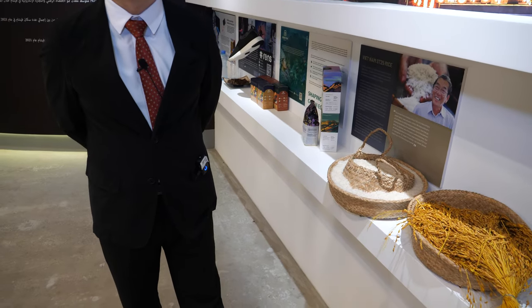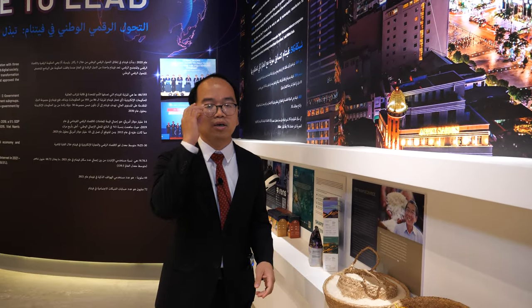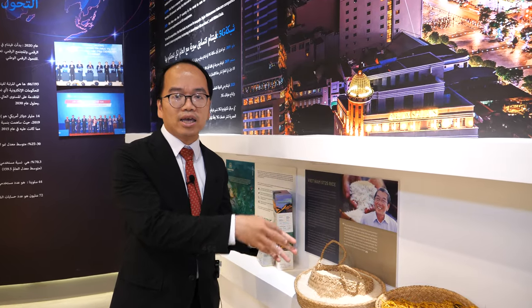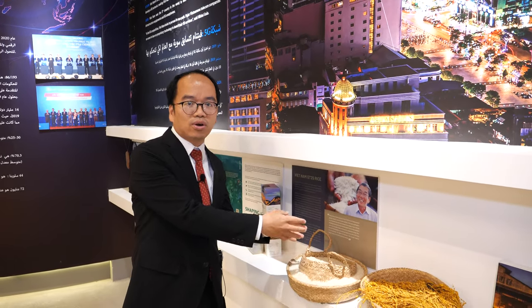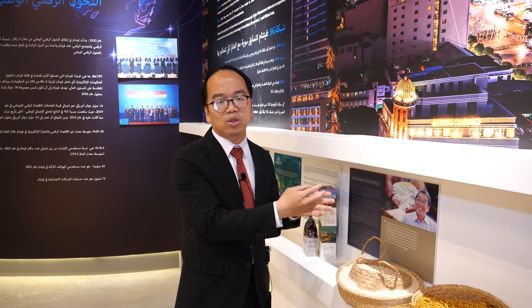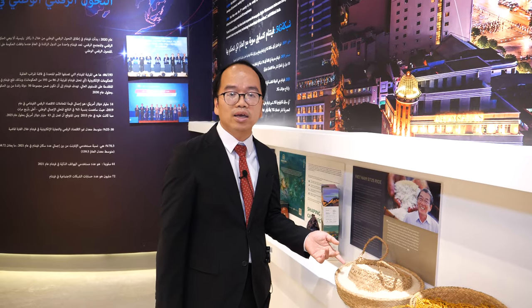The perfect amount of water, yes. The weather and everything, yes. It matters because Vietnam is a wet rice cultivation, a wet rice civilization. It means that we rely on and live with rice, and we produce rice very much. We are the second or third exporter of rice in the world. It means that we have strength in rice.